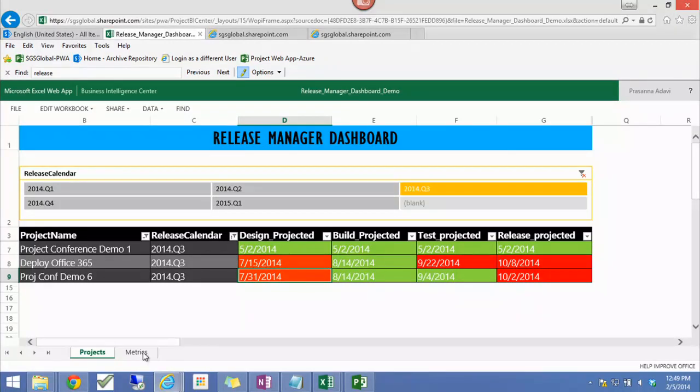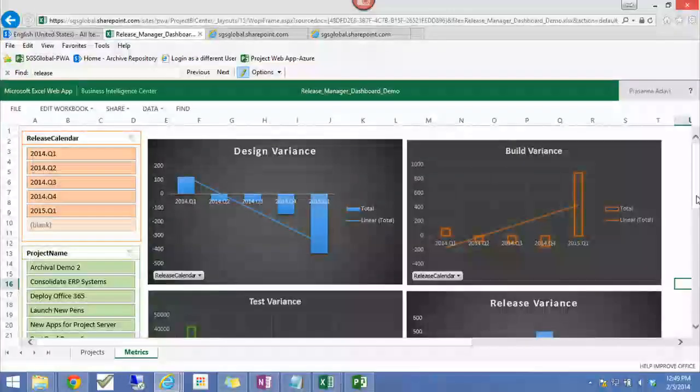Okay. The other thing you can also do is build even more cooler dashboards. So you can build some trend lines and stuff like that. Again, I have done this entire thing in Excel. So you can see that obviously these are the variances that are being calculated based off the difference between what the target versus projected is. So this variance is decreasing, which is good overall as a trend in your releases.